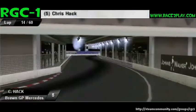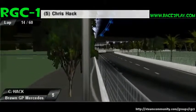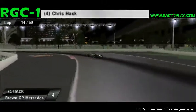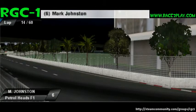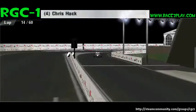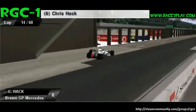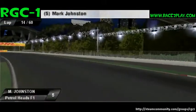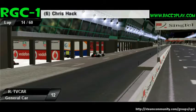Oh, hello, Chris Hack. Where's your front wing? Let's go on to look for Mark Johnson, who is floated off into the space-time continuum. Oh my. That is not good. Mark Johnson is most likely out of the running. Or is warping back and forth. Quick! Somebody call Earth 2! You got a stray Formula 1 car running around.